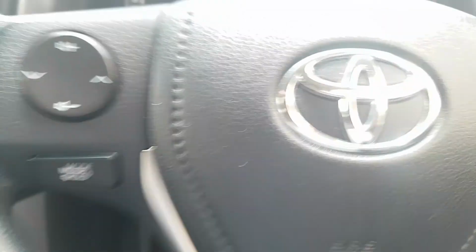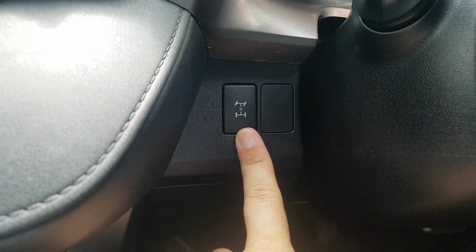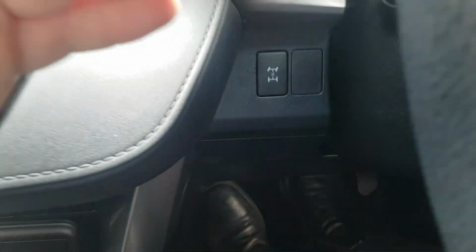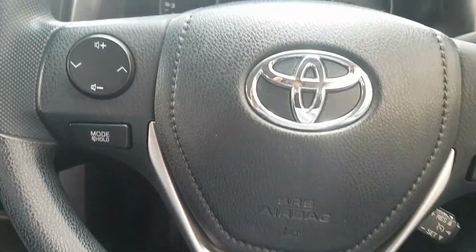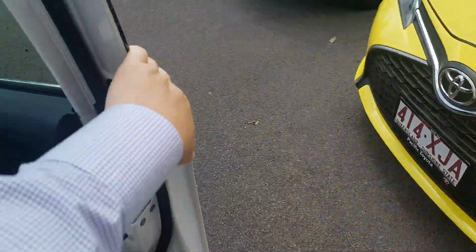A couple of things I just missed there. Being an all-wheel drive, you can lock the centre differential up there, and it locks the front and the back to give you 50% drive at the front, 50% drive at the back, so you get full maximum all-wheel drive. You can lock it if you wish. Downhill assist: if you're on a gravelly road or an unsure road going downhill, you push downhill assist to take your feet off the pedals, and the car will slowly take you down the hill. All you've got to do is steer.